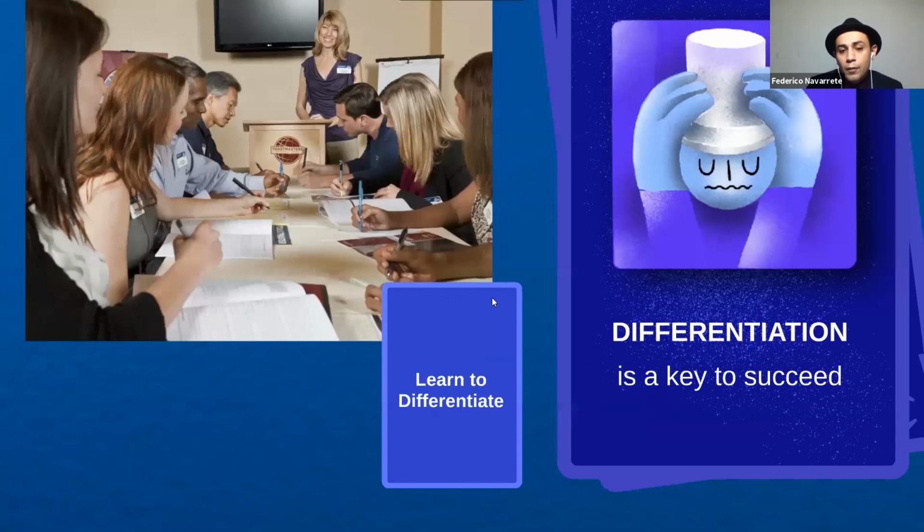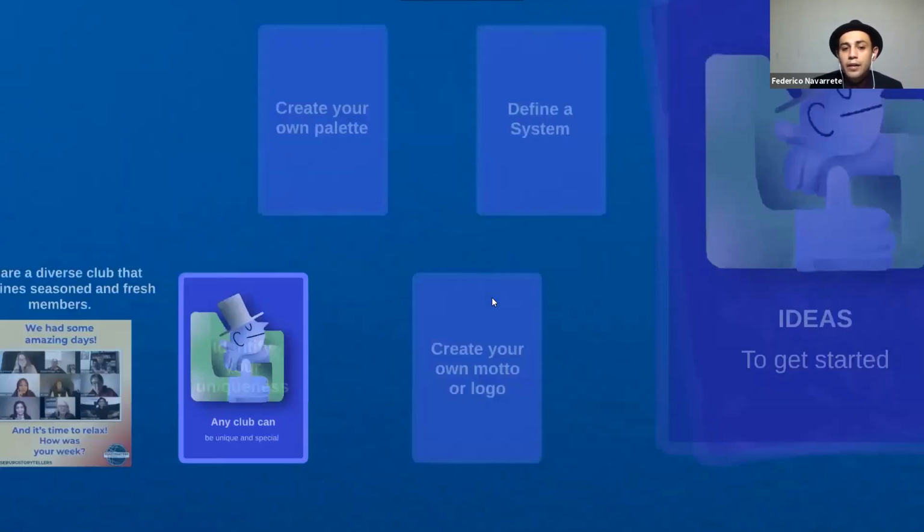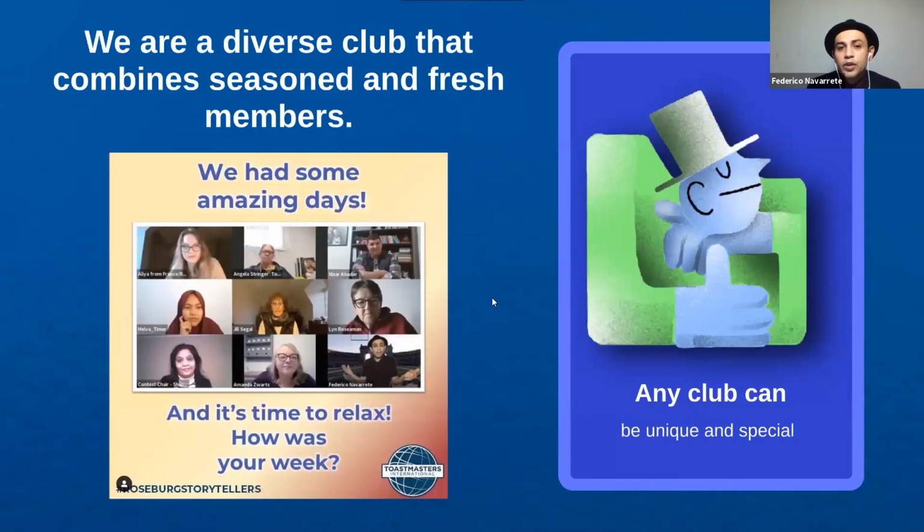The next one, I'm going to give you some ideas to get started. Think about what makes you unique. When new people come to our club, these are the words that people constantly say. We are a diverse club that combines seasoned and fresh members. No one speaks about the part of the storytelling.